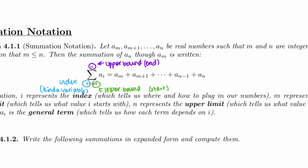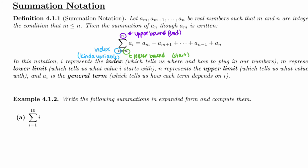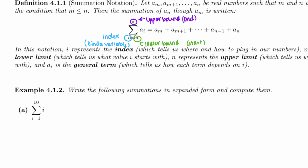So essentially, we're going to have some formula involving, in some cases i's, it can be different depending on what your index is. We're going to have some formula in here that has whatever your index is, and we're going to start plugging values in, starting with m, going to n. That sounds a little confusing, but we're going to get into it and it's going to be okay.